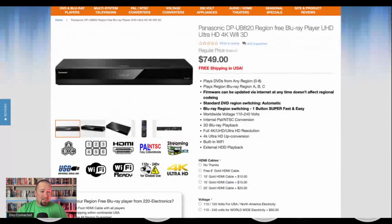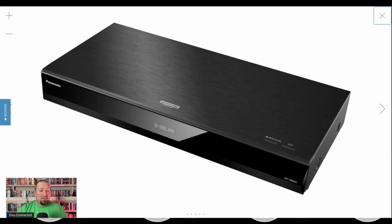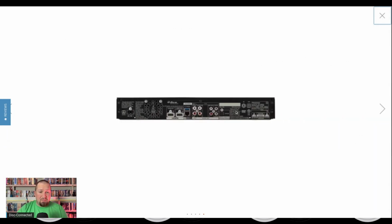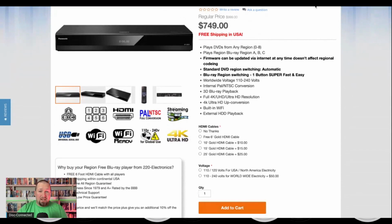But now the big thing to pay attention to here is the build quality. So I'm going to make this a bit bigger, as you can see. This is a mostly metal Blu-ray player. It is very high quality, has the open close and the power button on top here. This has a decent remote, which is very important. And here is the back of the system, and it has pretty much everything you could want from one of these. Yes, it is $749, but again, it can handle everything that you throw at it.